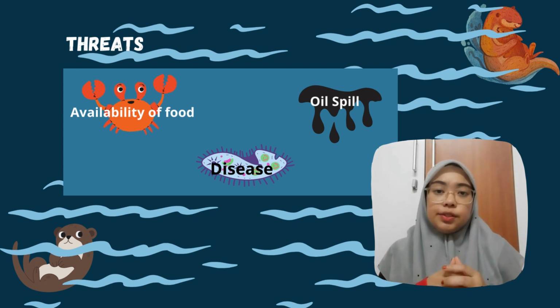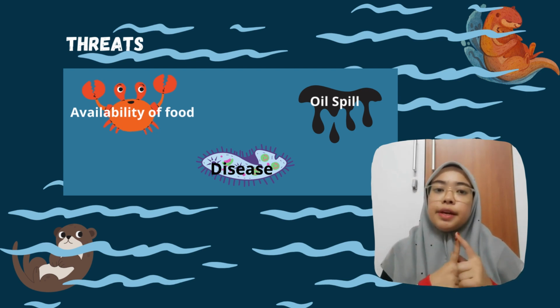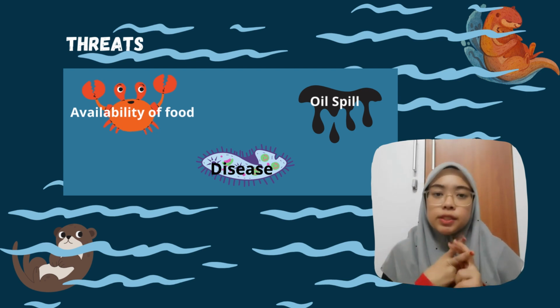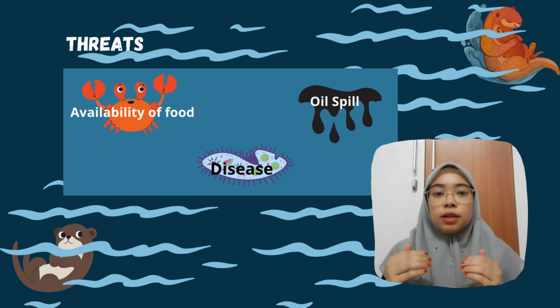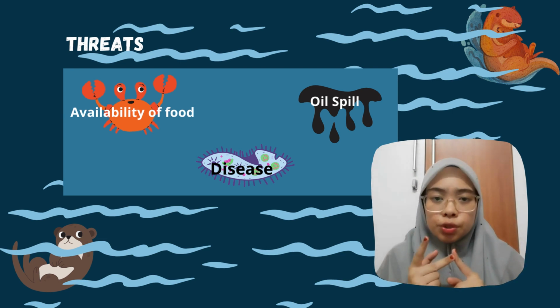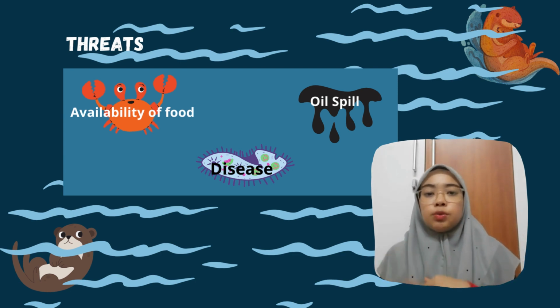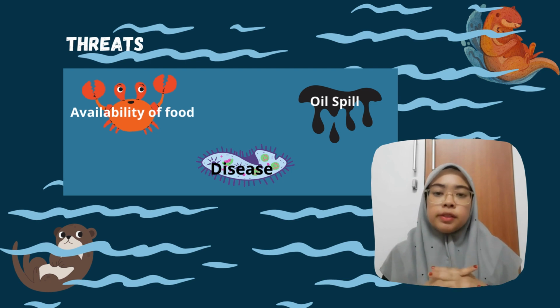The next threat is disease. Many otter deaths are caused by parasites like intestinal worms and infectious disease. For marine mammals, protozoal disease frequently results in death, and as a result of the high level of pathogen and contaminant pollution in the coastal ocean waters, wild sea otters contract a variety of infectious diseases.